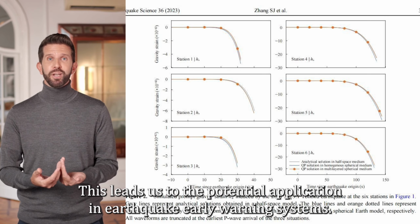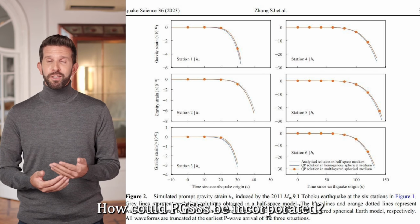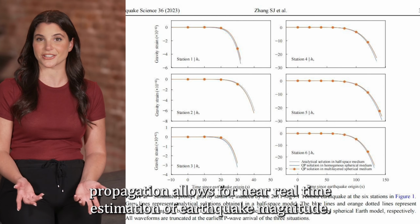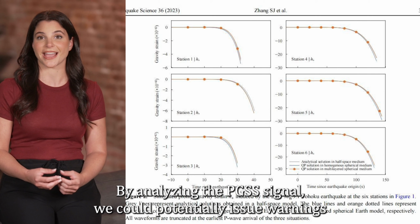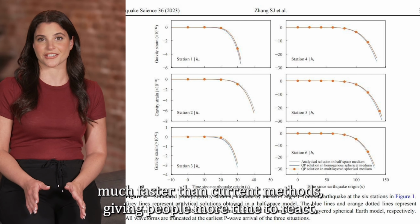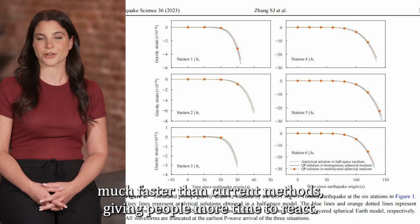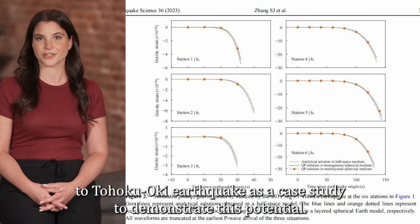This leads us to the potential application in earthquake early warning systems. How could PGSSs be incorporated? The speed of PGSS propagation allows for near real-time estimation of earthquake magnitude. By analyzing the PGSS signal, we could potentially issue warnings much faster than current methods, giving people more time to react. The study used the 2011 Tohoku Oki earthquake as a case study to demonstrate this potential.